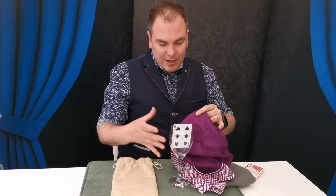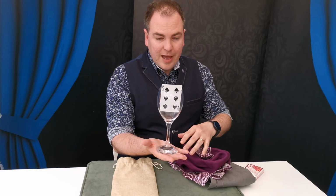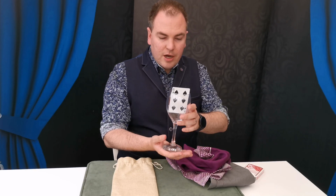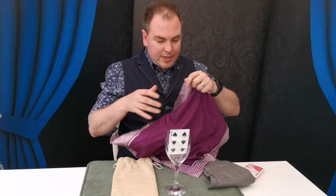And at the end, you're left in this clean situation. In my case, I do what Losander does, the glass lands on their hand, at which point you go south with the gimmick, you then come back up and you take the glass off and offer them the card. It's such a beautiful piece of theatre, it really is lovely.